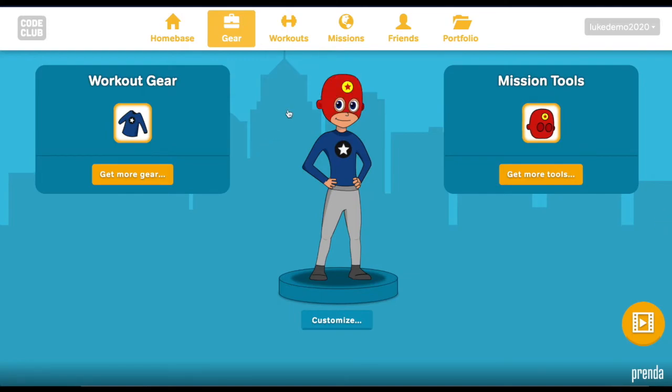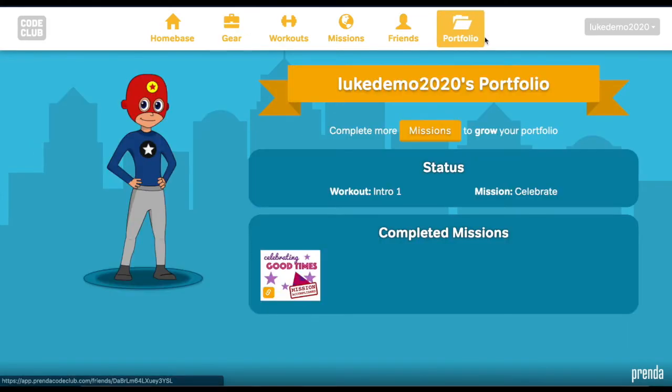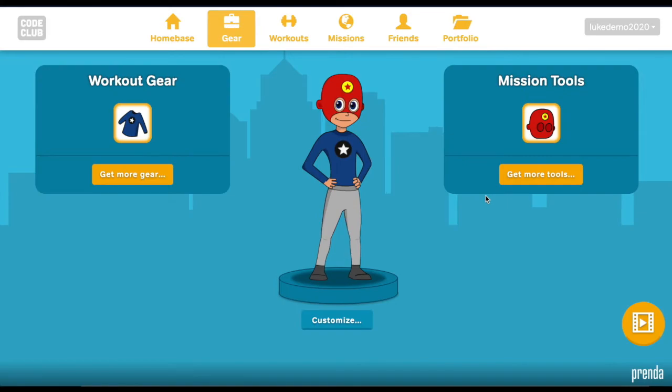So let's recap. You've seen our 2 main modes of learning: workouts, where you learn new coding concepts, and missions, where you apply those towards building real coding projects. And then there's a portfolio page, and this is a place where they can proudly display all of the amazing projects that they've built over time. Our system is designed so that kids can go at their own pace and they can work on whatever looks interesting to them. These are fundamental beliefs about how we believe kids ought to learn.